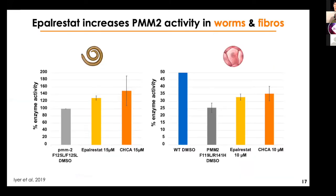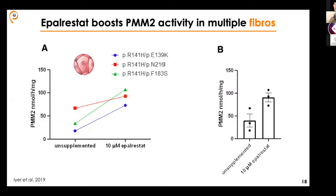And so we were able to show that side by side, epalrestat and this CHCA, the cinnamon compound, could rescue or boost PMM2 activity in both worms and in patient fibroblasts, about 40 to 50%, at least looking at the genotype we were examining here in both systems. And when we examined some more fibroblasts, including in blue here Maggie's fibroblasts, we were able to show that there was a 4-fold increase in PMM2 activity. And when we average across these 3 different fibroblasts that all share this so-called catalytic null mutation, R141H, they all on average showed about a 2-fold increase.